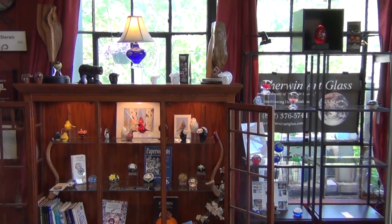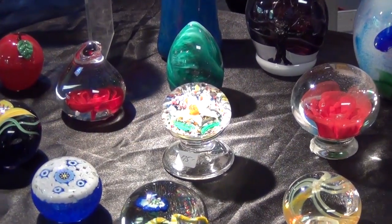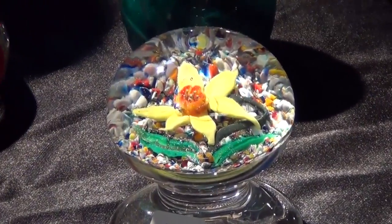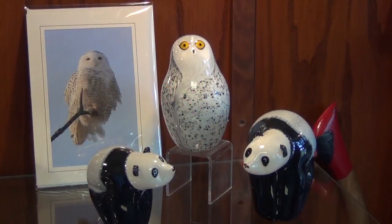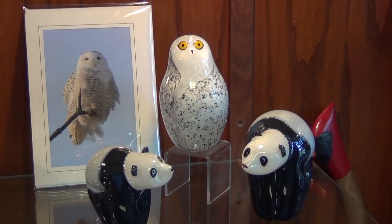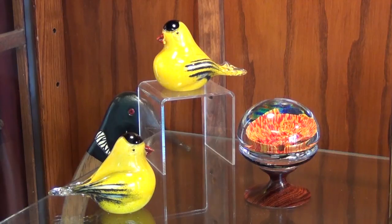I guess what Sherwin Art Glass represents is nature's beauty in glass. That's kind of how I, in a concise way, say what I do. Most of what I do has an element of nature to it, and since I moved home to New England, I try to specialize in New England-inspired nature.